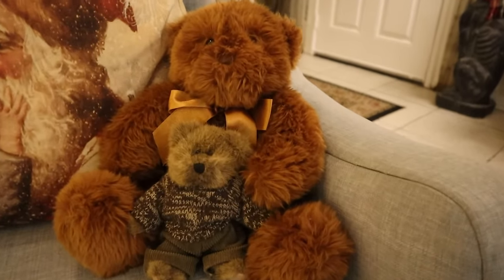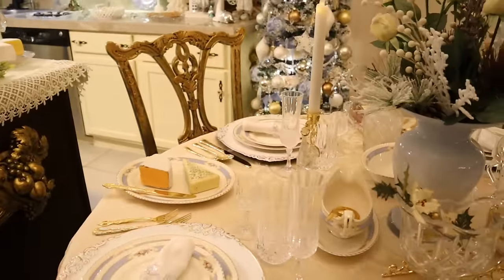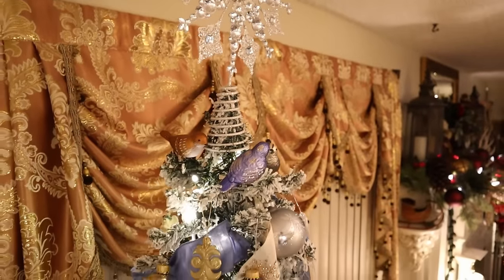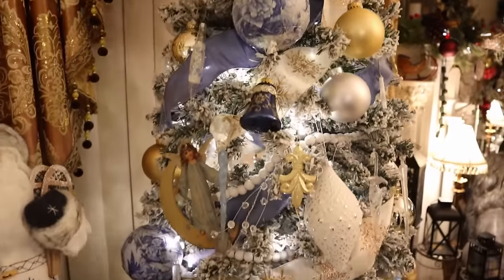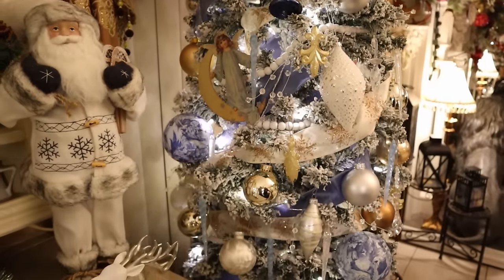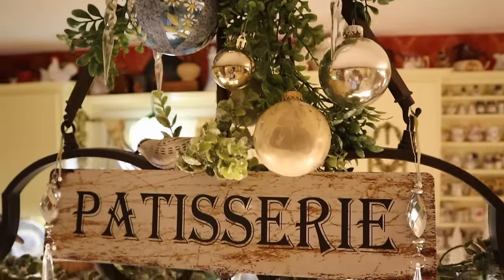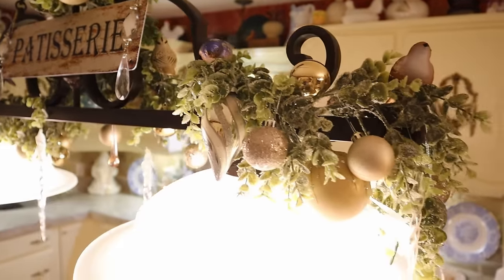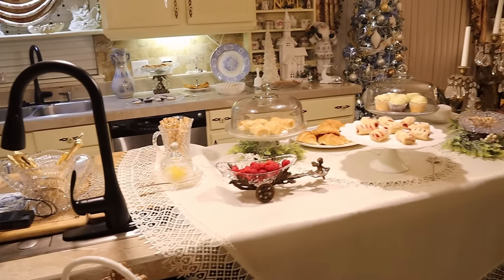Now we're gonna go into the kitchen. This year, the kitchen's done in a wonderful French blue. And it's an old-fashioned blue, some people call periwinkle. And this is depicting a patisserie, which are all wonderful snacks and pastries and goodies.